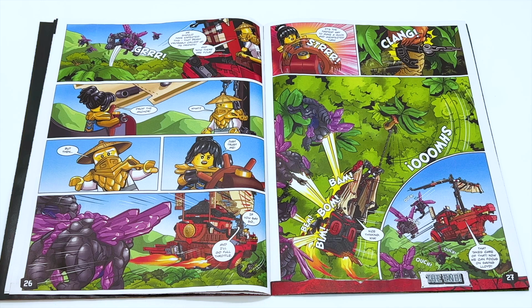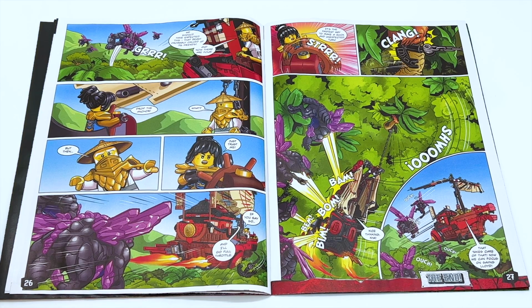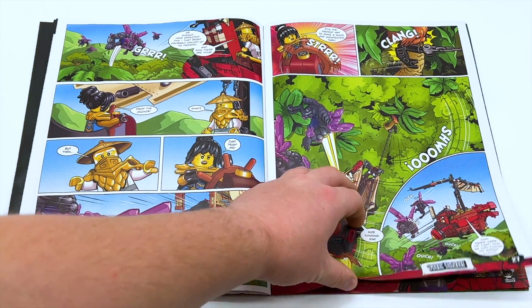You guys will let me know in the comments what you think. Did you like this comic? Did you not like it? I'm curious to hear your thoughts. I was happy to see Wu and Nya, but like the first half of the comic, I felt like they didn't really know what was going on. So now let's move on to the next page.